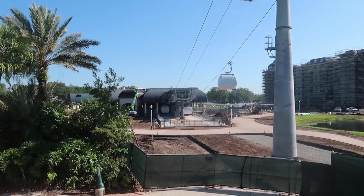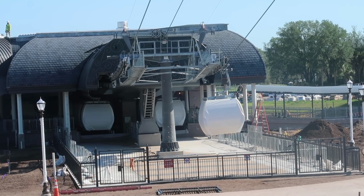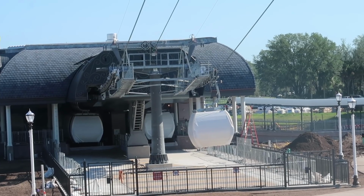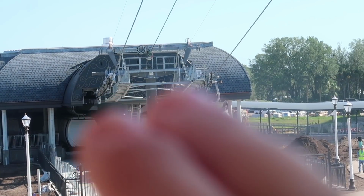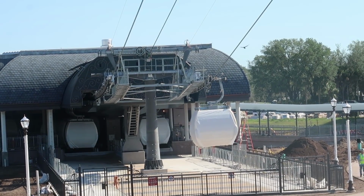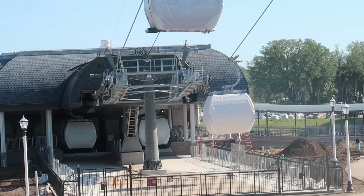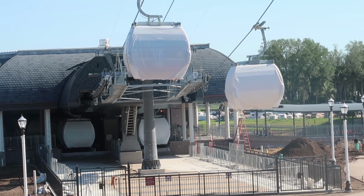Here's the Skyliner station. Pretty crazy. Okay, super loud. And of course they stopped going again. But you can just kind of see the design. This just has an elegant, wavy design. There's no animals or anything on it. This is a very big station. This is the transfer station.